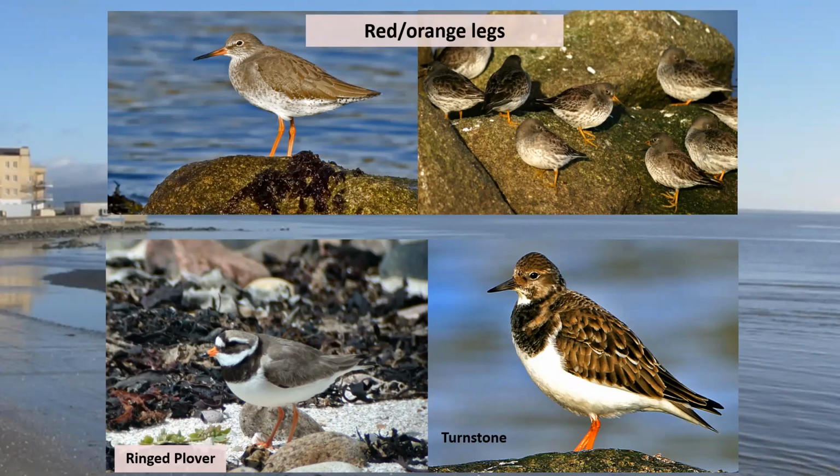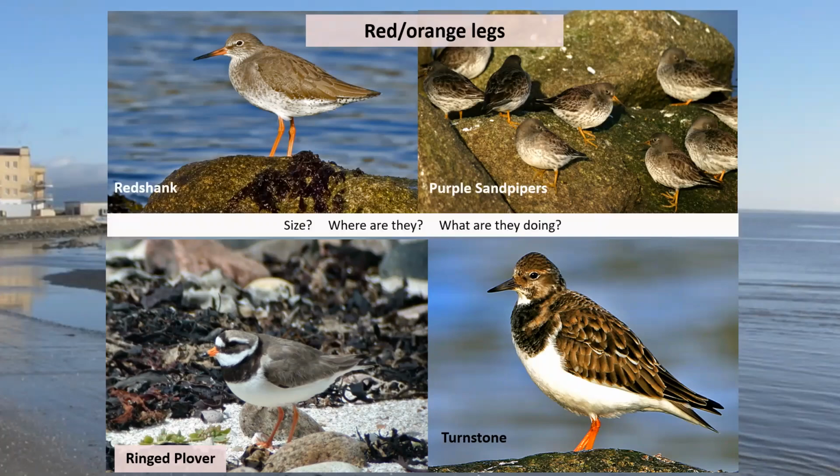Again, color can be a helpful factor in clinching what birds you're looking at, and grouping them together. Sometimes color can be a bit misleading. Sometimes everything can be misleading in the field, depending on conditions and perspective. Size isn't always that helpful, for example, but when you can see color clearly, it really helps you whittle down what you're looking at. So in terms of orange leg species, you might have redshank, purple sandpiper, ringed plover, and turnstone. So consider all the things like their size, where they are, what they're doing. If they're very small, it's not going to be a redshank.